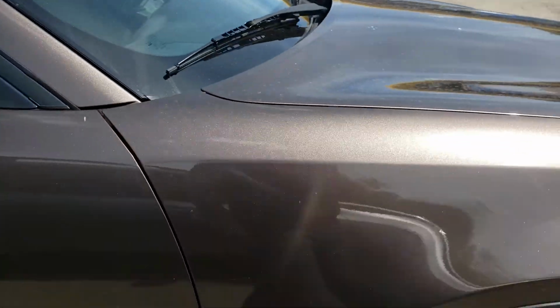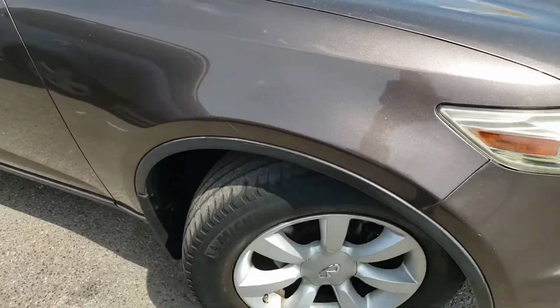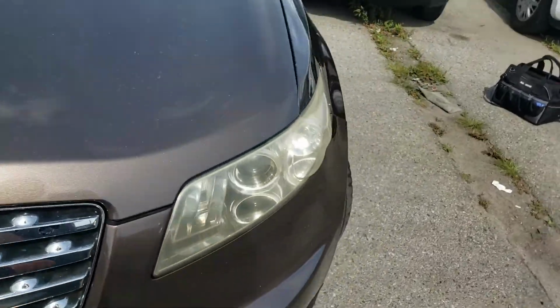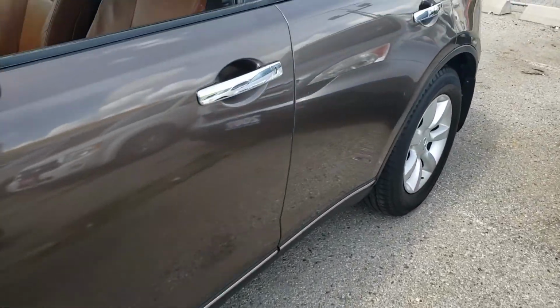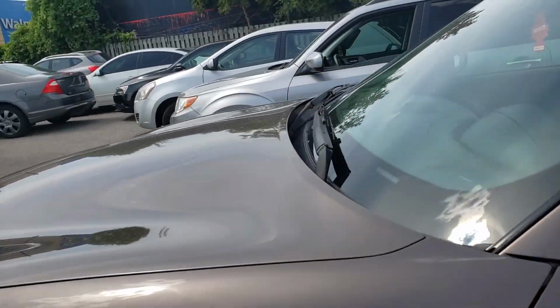I did find some paint work in the two front fenders, possibly just a repaint and clear. They were a little thicker than usual on both of them. I think there was some paint work in this quarter panel as well. But other than that, the rest of the vehicle seems to be in original, unpainted condition.